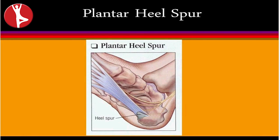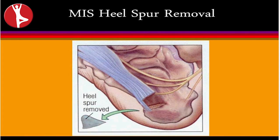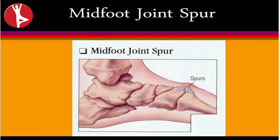A more severe type of heel pain is when there is actually a heel spur present on the heel bone, and in this case, we can actually remove the heel spur minimally invasively. Here you see where there was a spur present on the bottom of the calcaneus or heel bone. The heel spur has been removed, and a portion of the plantar fascia remains intact. This is also a procedure where the patient can walk right out of the office.